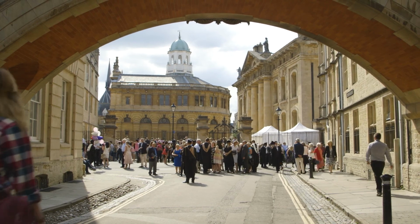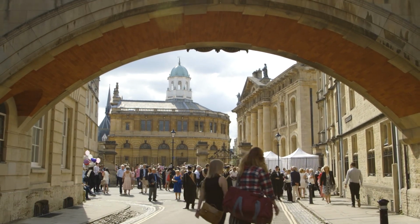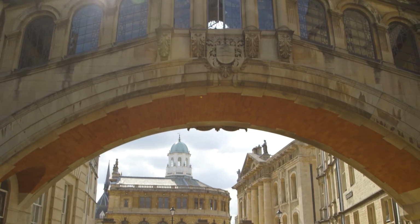After the solemn ceremony, this is where students celebrate with family and friends and toss their mortarboards in the air under the Bridge of Sighs.